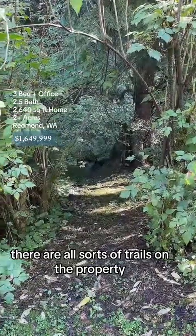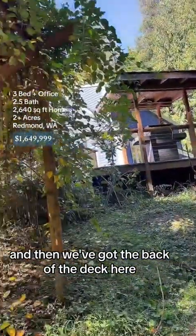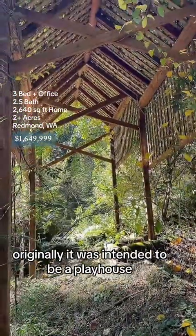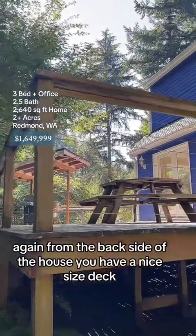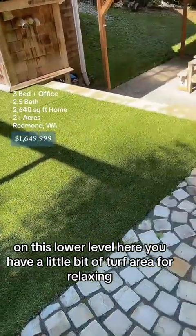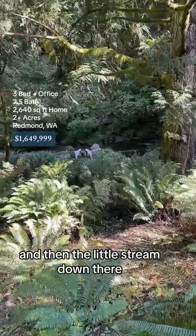There are all sorts of trails on the property. You can hear the creek running in the background. There's another little overgrown trail there. And then we've got the back of the deck here and this beautiful trellis that has been built. Originally, it was intended to be a playhouse, which just hasn't gotten quite finished. Again, from the back side of the house, you have a nice sized deck. On this lower level here, you have a little bit of turf area for relaxing, playing, puppies, training. Again, some steps. And then the little stream down there.